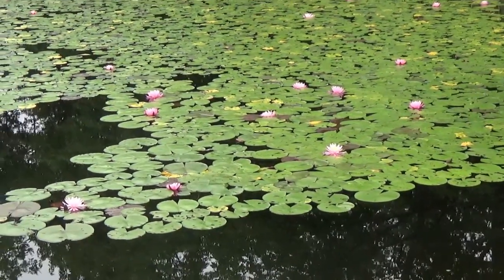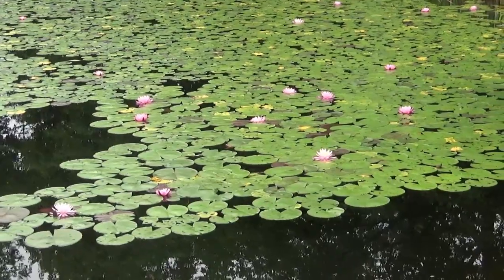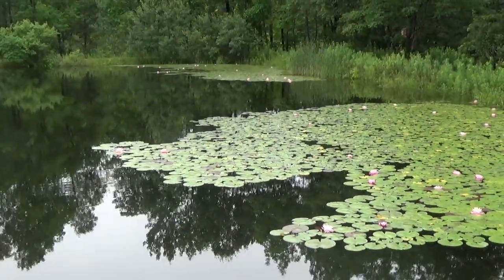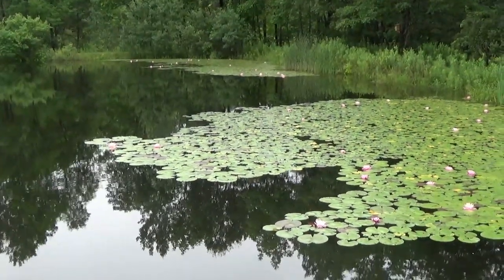The lily pad's taken over the pond. Have to figure out what to do with those. Trim them back or something, but I need a boat.